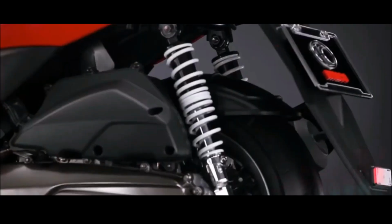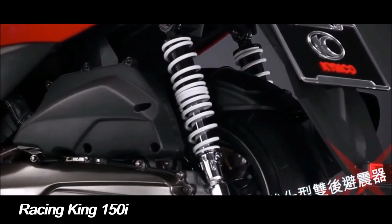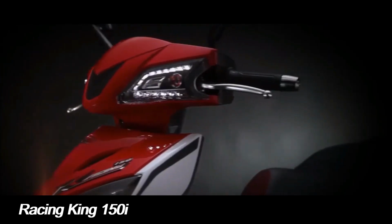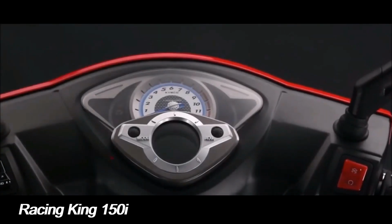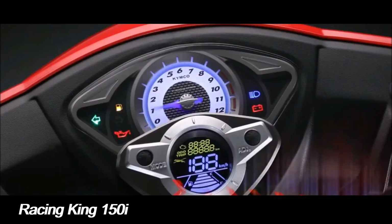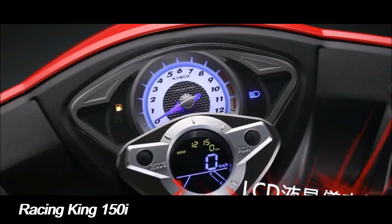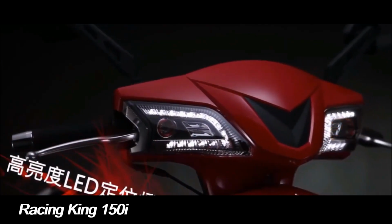The KYMCO Racing King 150i is a top-tier scooter designed for urban mobility with a sporty edge. Known for its stylish design, practical features, and exceptional performance, the Racing King 150i has made a significant impact in markets like Taiwan and Southeast Asia, and is gaining recognition worldwide. Whether you're a daily commuter or a weekend rider, this model is built to meet diverse needs.